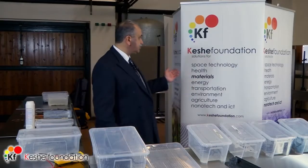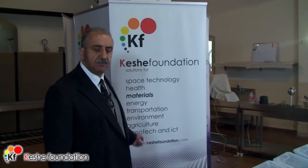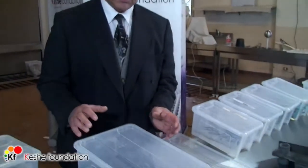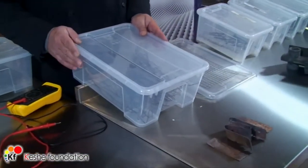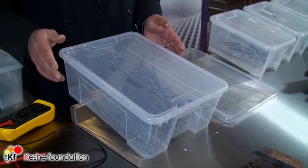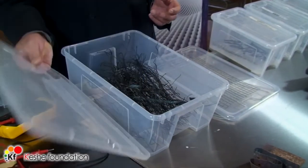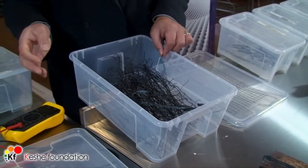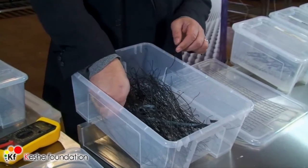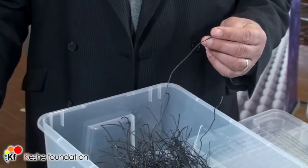The production of new material is not something new to the Keshe Foundation. If you look at the logo of the Keshe Foundation, we always spoke with and about new materials. These are the new materials, as in deep space we cannot rely on supply from Earth. We have developed a technology where you can produce as much material as you like. These are exactly what we have produced from the same process as before.